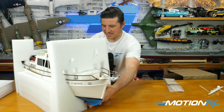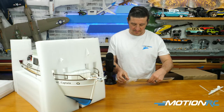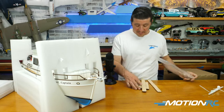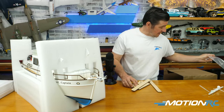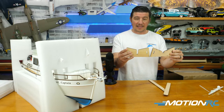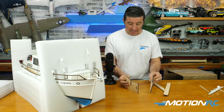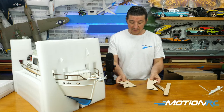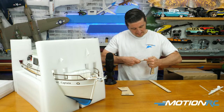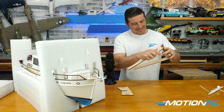So let's put together our stand first. Now these again are just wood that you press together. But there's always on all of these a definitive front and back. Like, they're always molded to whatever ship you're getting. So there's really only going to be one way that'll fit the right way. But then these you just press together, and I would suggest a little CA glue.